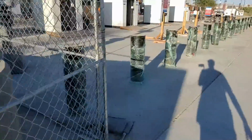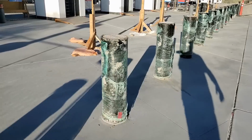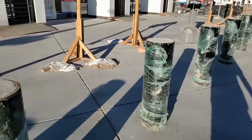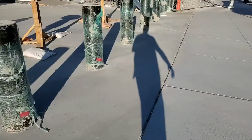All right, so if we look at these bollards, you can see how they're just the black piping. So they're putting that silver cover over top of them. Be pretty cool.